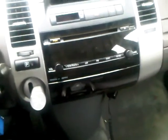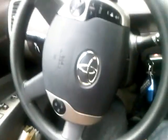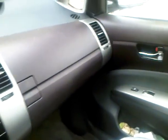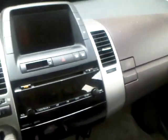So this car comes loaded: power windows, power door locks, CD player of course, ABS brakes, steering wheel controls as you can see, air conditioning, it's automatic, heated mirrors, and I believe 15-inch alloy rims. So adequately loaded. Actually, all the Priuses come this way. When Toyota designed this car, they actually spent more money on its production than they did with the sale value.